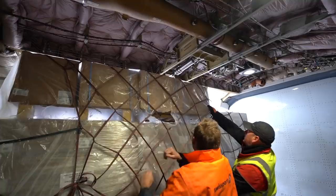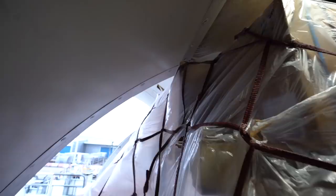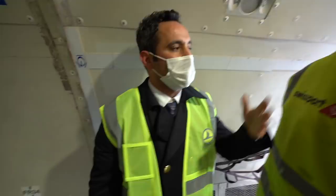This shape is too high. Oh yeah, no problem. That's so close, look. Yeah, it's so close here. I see. If you send it back to the warehouse, we lose more than 1 hour, maybe. So we are trying to fix it here.